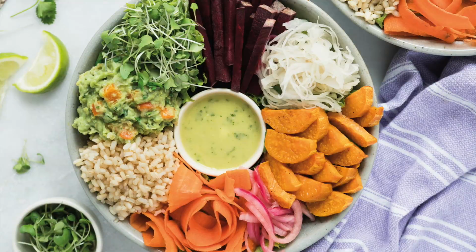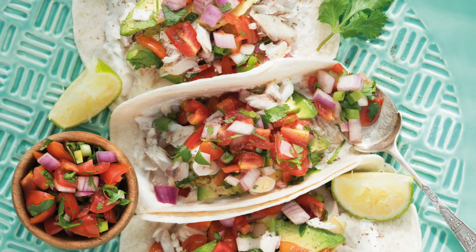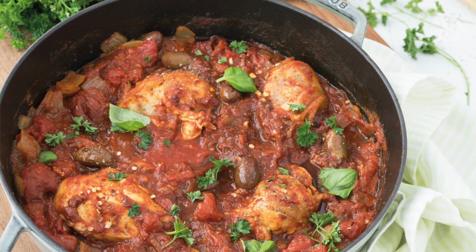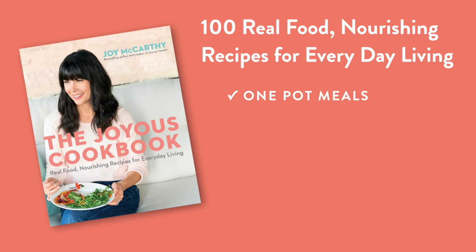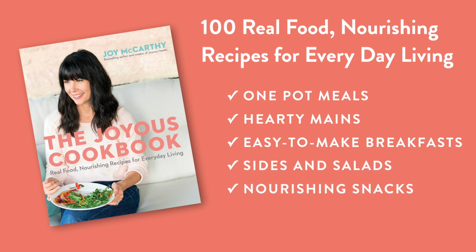So I have lots of vegan recipes, lots of vegetarian recipes, but then I have recipes like fish tacos and one-pot paprika chicken. So this book is packed with one-pot meals, with hearty mains, with easy-to-make breakfasts and brunches, packed with sides and salads, delicious and nourishing snacks, and of course, I've got lots of desserts.